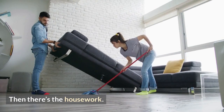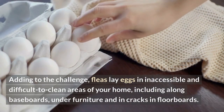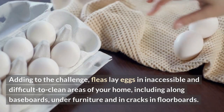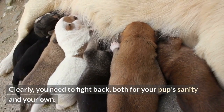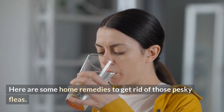Then there's the housework. A dog's constant scratching spreads loose hair and dead skin. Adding to the challenge, fleas lay eggs in inaccessible and difficult to clean areas of your home, including along baseboards, under furniture and in cracks in floorboards. Clearly, you need to fight back, both for your pup's sanity and your own. Here are some home remedies to get rid of those pesky fleas.